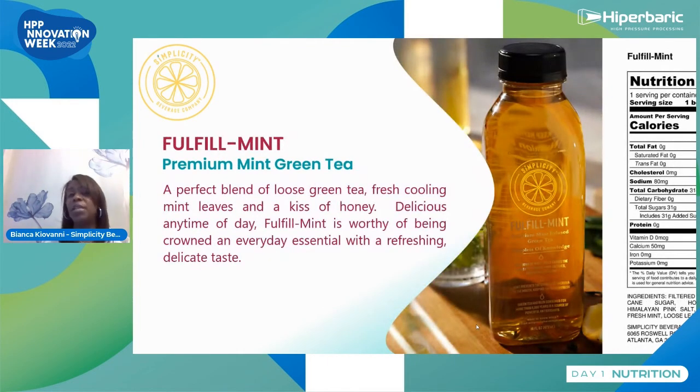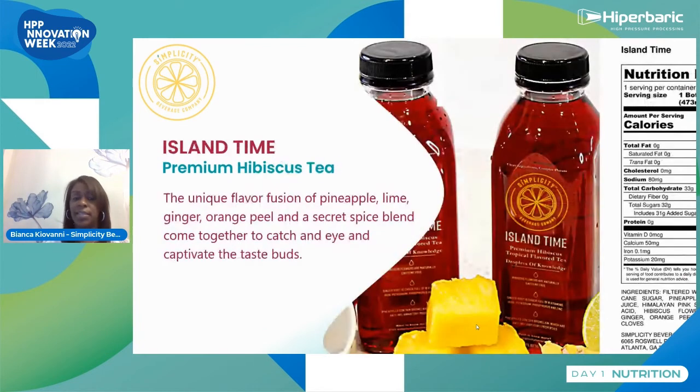I have Fulfillment, which is a mint-infused green tea. Same thing. Green tea leaves, mint leaves, a little bit of honey, water, sugar, a little bit of tartaric acid. That is it. And then my last product is Island Time. That is a hibiscus tropical flavor tea.